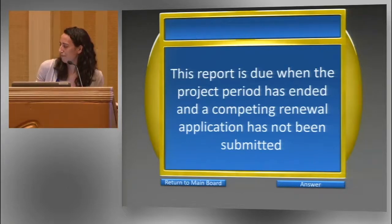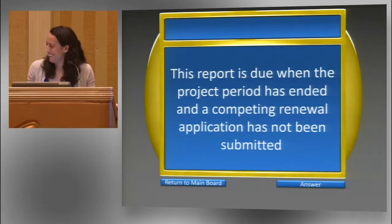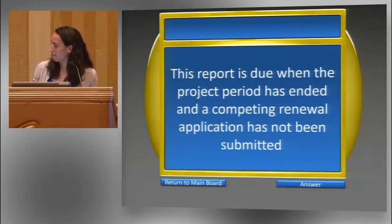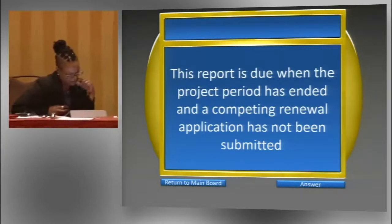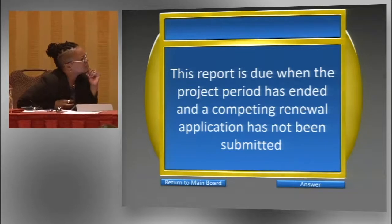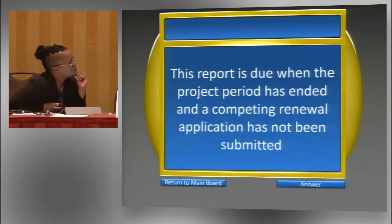This is neat. They're actually chiming in with answers, right? I hadn't even looked down, but I looked down and saw they're getting it, with exclamation points. They know this stuff. So Hilo, what? Okay, wait a minute. Where are we now? This report is due when the project period ends and there's no competing renewal under consideration. So we're going to wait for the response here on the iPad.